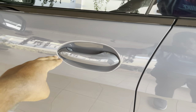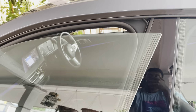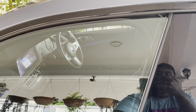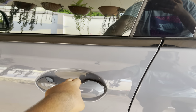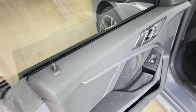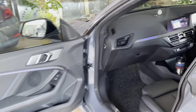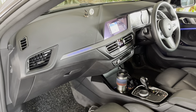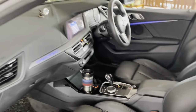So let's take a look at the interior, just a sneak peek. And you get frameless doors. They dip down as you open the doors, as you can see. This is the door panels. And that's the interior. Yeah, overall the interior looks amazing, as you can see. Kind of gives the 3 series vibes. We'll cover the interior later. Let's take a look at the outside.